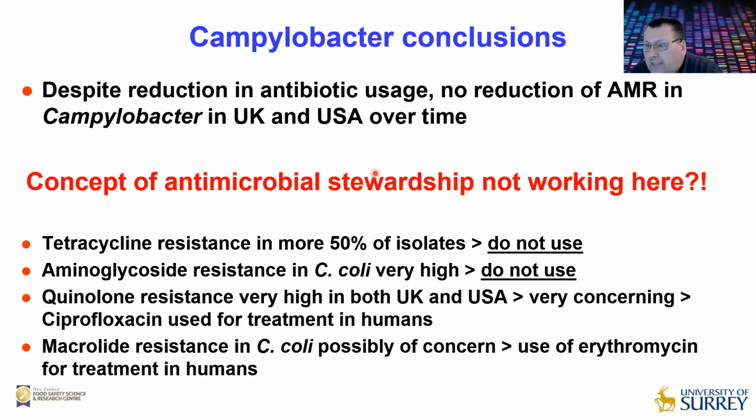So we can already say that we can't use tetracyclines, we can't use aminoglycosides. We need to be very careful with quinolones in humans, and macrolides also we need to be very careful with. So maybe we're already too late. So that's the doom message done.